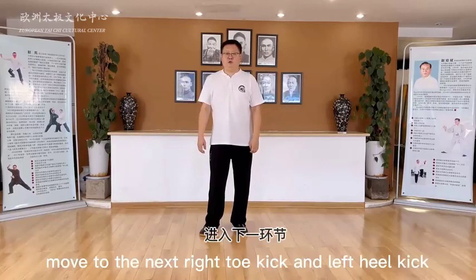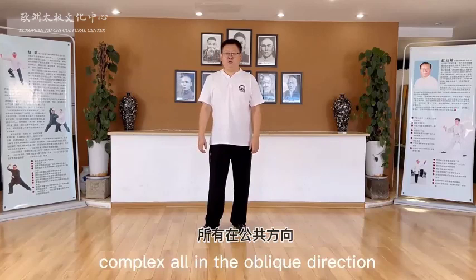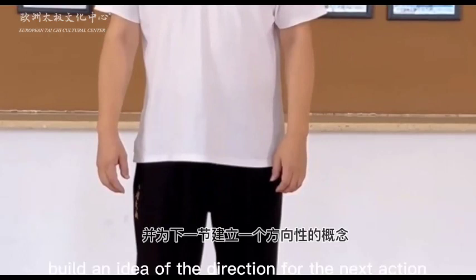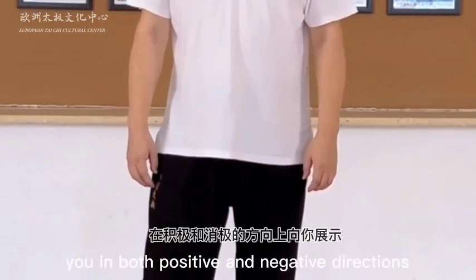Let's move to the next. Right heel kick and left heel kick. The directions of these two motions are a little complex, all in oblique directions. For having a clear concept and also building an idea of the direction for the next section, Shuangfeng Guan'er will start with the single whip Danbin and the high pad on horse Gao Tan Ma to show you in both positive and negative directions.